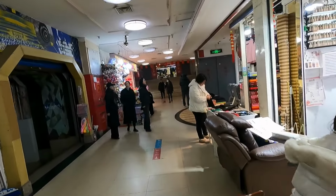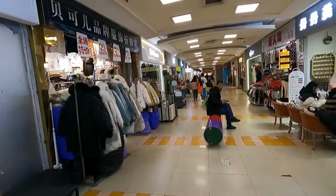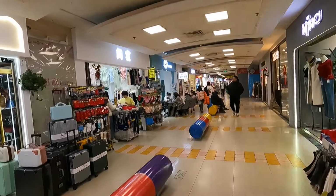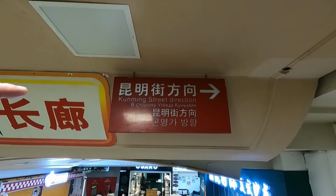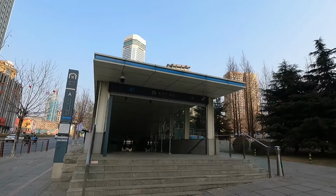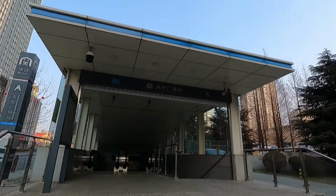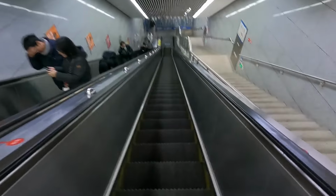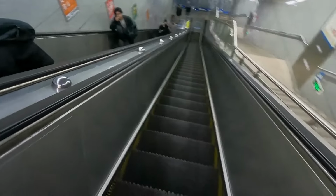Could this be it? You're just trying to find the subway, and I really don't even know if I'm going the right way at this point. That's kind of cool, though. If you look at the sign here, they've got Russian and Korean, and of course Chinese. Okay, so this is it. Line number 2, Xinghai Square station. Finally made it. And this is one hellacious escalator. My goodness.